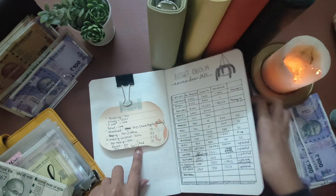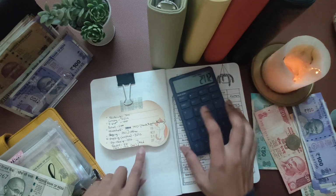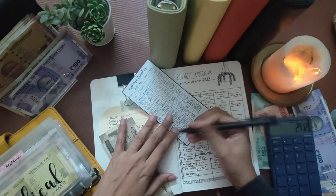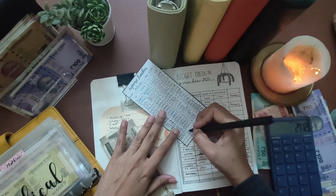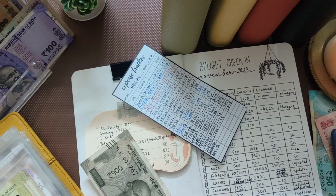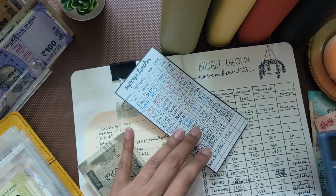So this is in total I spent 1912 plus 800, so that's 2712. Here in my medical this thing I have, so first I am going to do a deposit of, I'm sorry, so this is November 23. I'm doing a deposit of 500 first.